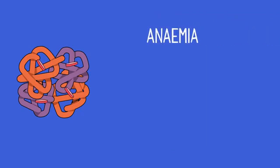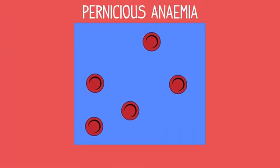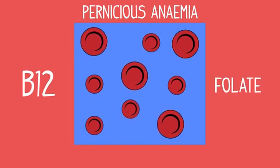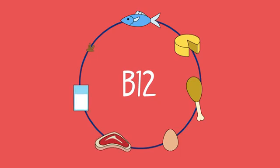Anemia is the general term for having either fewer red blood cells than normal or having an abnormally low amount of hemoglobin in each red blood cell. There are several different types of anemia, and each one has a different cause. In this video, we will discuss 2. Pernicious anemia occurs when a lack of vitamin B12 or folate causes the body to produce abnormally large red blood cells that can't function properly. Sources of vitamin B12 include fish, cheese, chicken, eggs, red meat, milk, and almonds.